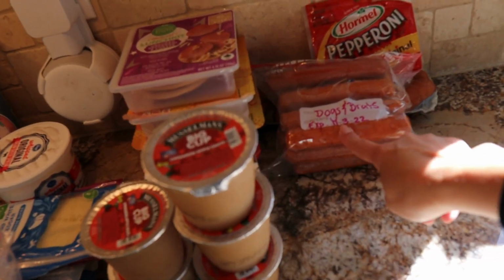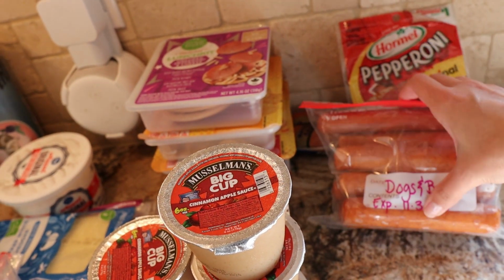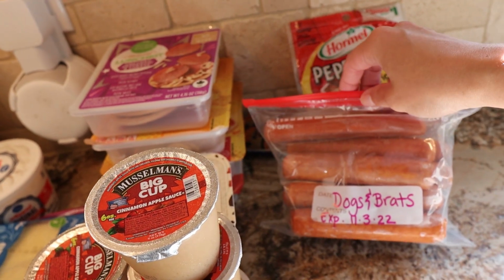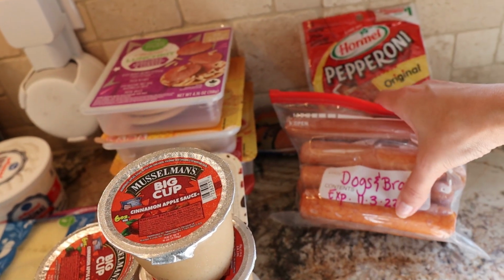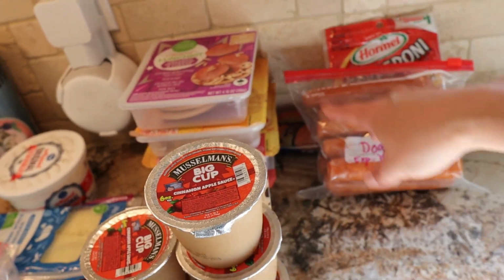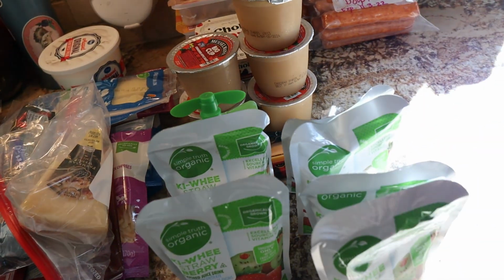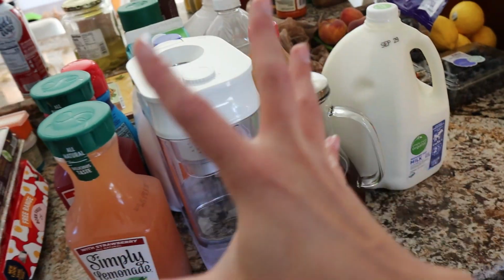Okay, so I put the dogs and brats all in one bag. I hate when you try to reseal them and they are kind of leaky, like the little Ziplocs never really work out. So I just dated them for the one that expires the fastest and put them all together. Things for lunches, cheese, veggies, fruits, drinks.